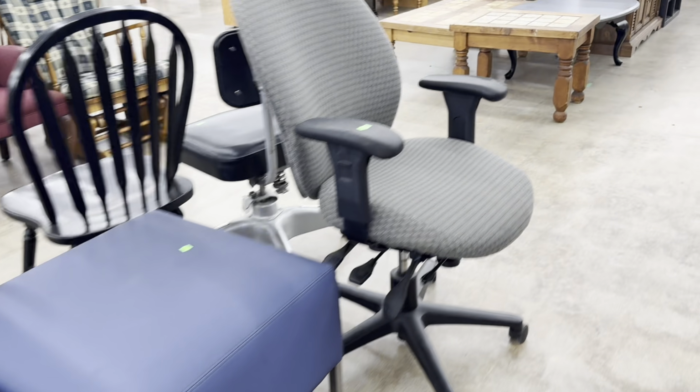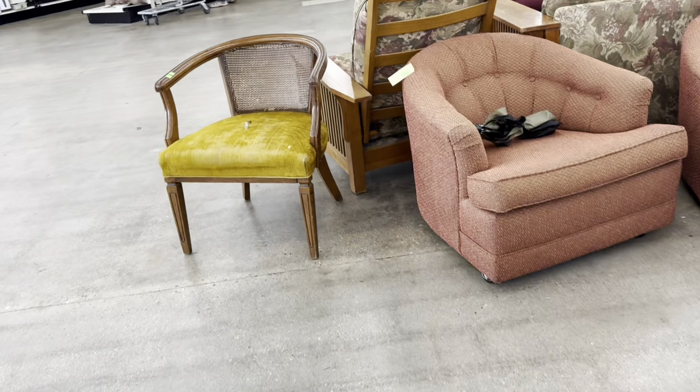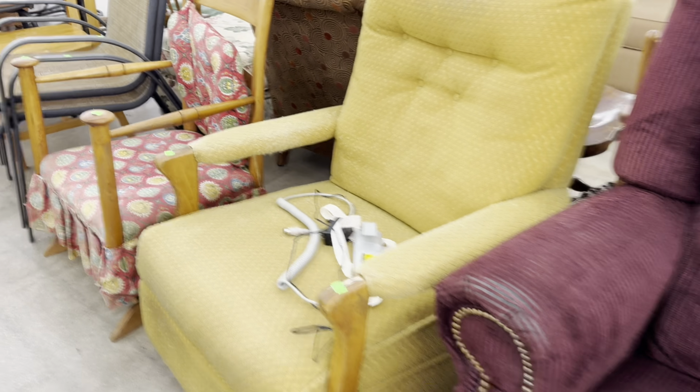This thrift store alone has undoubtedly yielded some of my most successful furniture restoration projects to date. Today I didn't find anything in the furniture section, but still decided to show you the variety in just this one store.